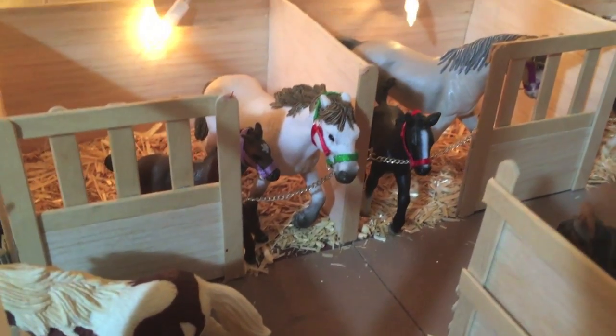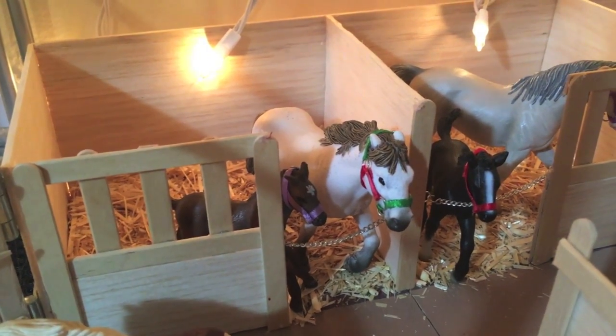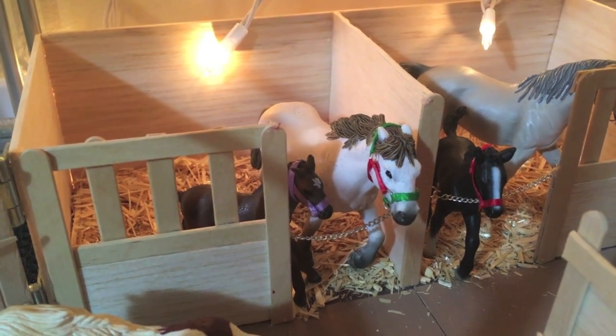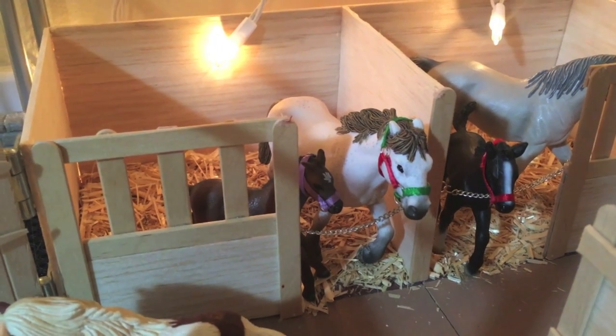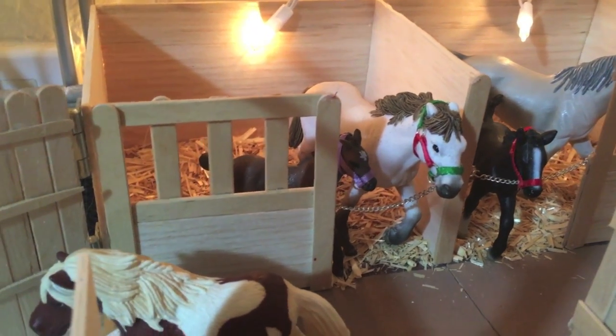Okay, over here we have our mares and our foals in the mare and foal barn, as the name implies. Okay, and in the first stall we have Calico and her foal Diamond. She is the Camargue mare. She's pretty cute, and by pretty I mean really cute, so if you guys don't have her, you should get her because she is pretty fine.